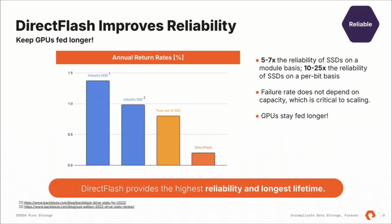Hard drives failed roughly at about 1.4, 1.5% at the best of times. This is the percent of the modules that fail per year. With SSDs, we see that the modules fail at about 1% per year. So when Pure started 15 years ago, we hadn't yet productized our DirectFlash module, so we were using commodity SSDs. We did a bunch of software work to try to work around what was happening within an SSD, and we were able to bring the failure rates down a little bit, to say 0.8% or so. And you can see that with DirectFlash modules, the failure rates are significantly lower.